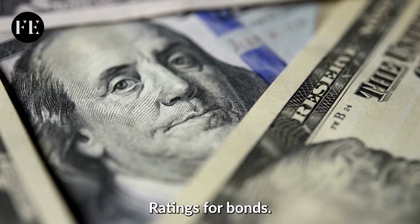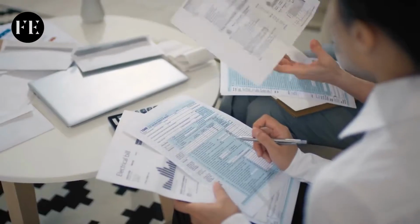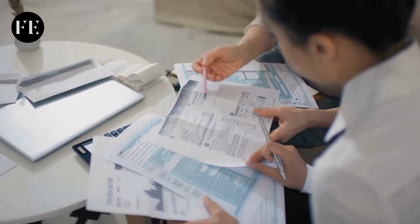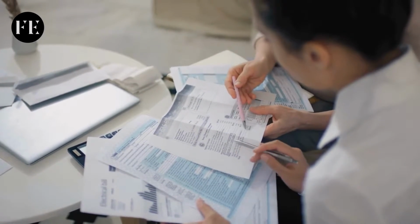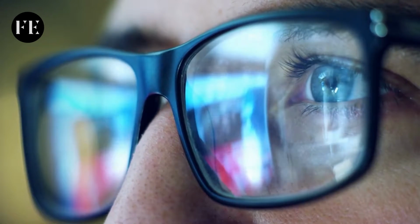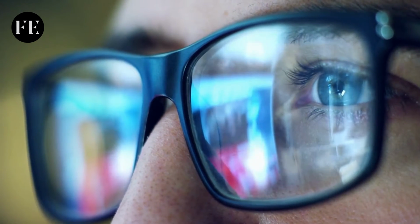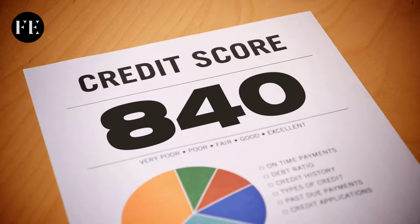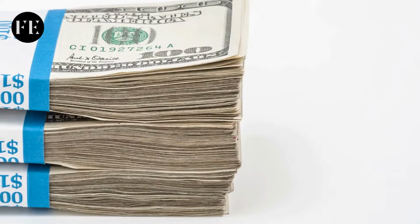Ratings for bonds. Bonds are often graded according to the degree of risk they pose. Credit rating agencies assess the creditworthiness of issuing agencies, taking into account the latter's track records to determine if they will be able to repay their loan. These agencies also monitor the cash flow of the issuing agencies and predict the future economic outlook of the industry and enterprises. Based on their evaluations, they assign the agencies a credit rating or grade.